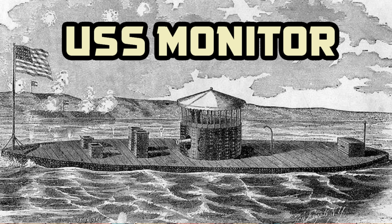Now, the speaking tube used to communicate between the pilot house and the turret broke early in the action, so Keeler and Toffee had to relay commands from Worden to Green.